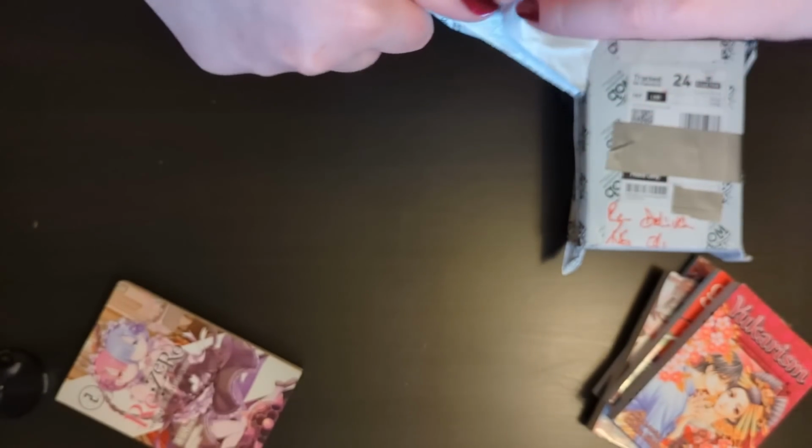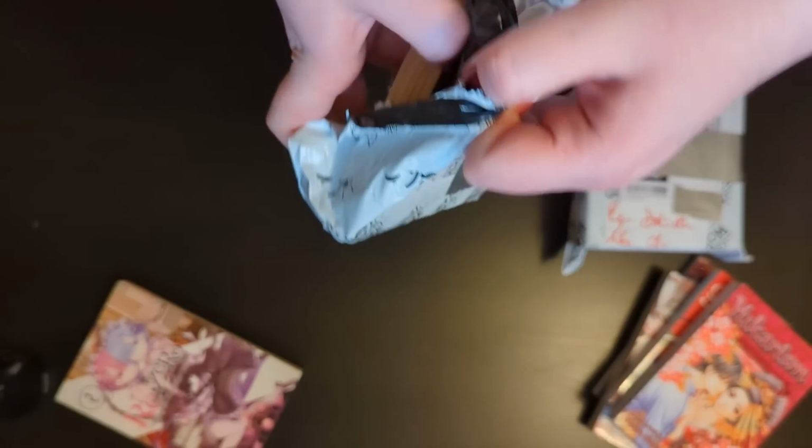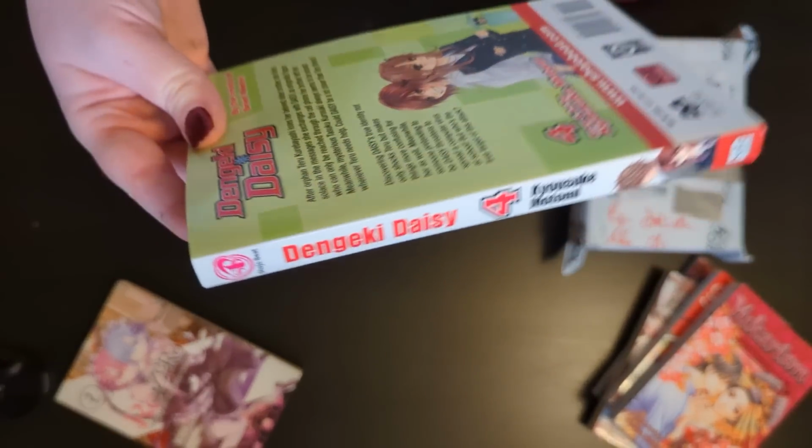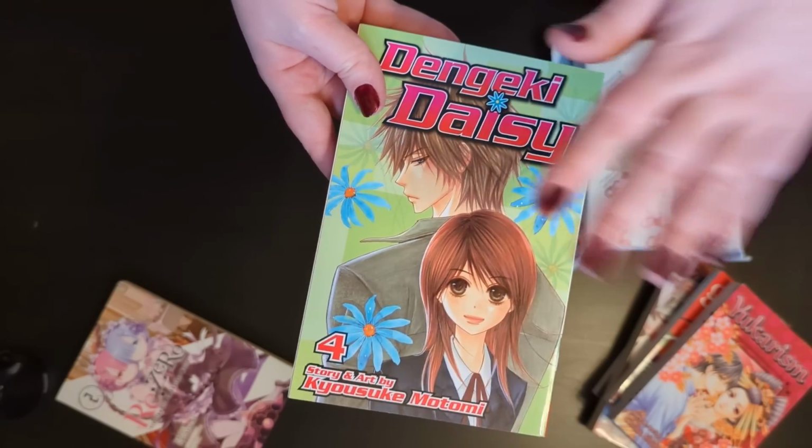Okay, let's open another one. This has only got 1 volume in it. Ooh, Dengeki Daisy, Dengeki Daisy Volume 4.